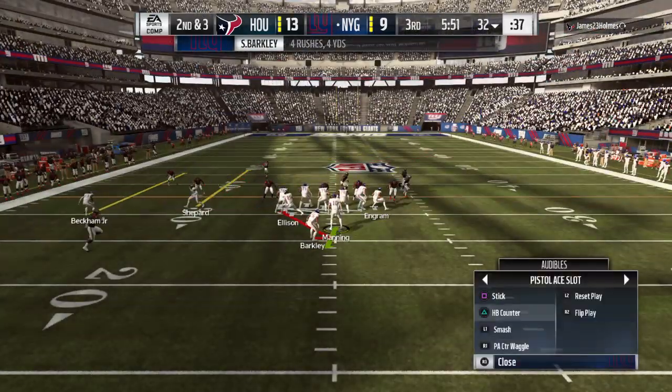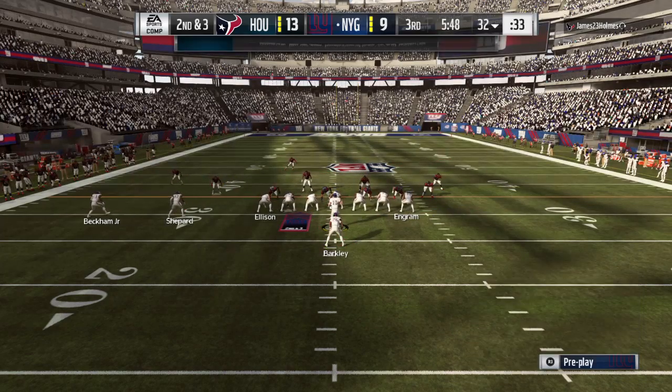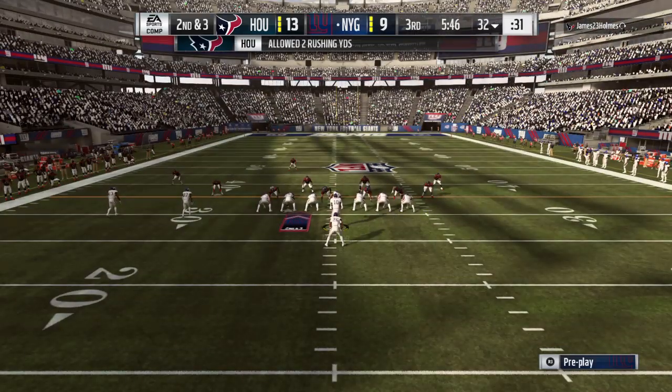And he'll work his way across the 30 to the 32. A solid run on first down. Gain of 7 leaves him with a 2nd and 3.